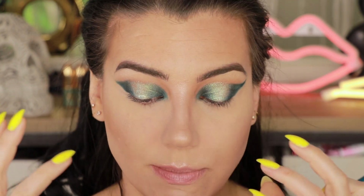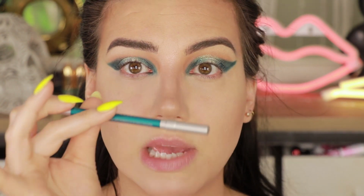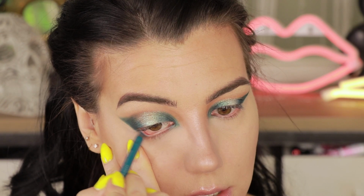For the lower lash line, I want to keep it pretty much the same type of shade, so I'm going to go through my waterline with Deep End Pencil from Urban Decay.